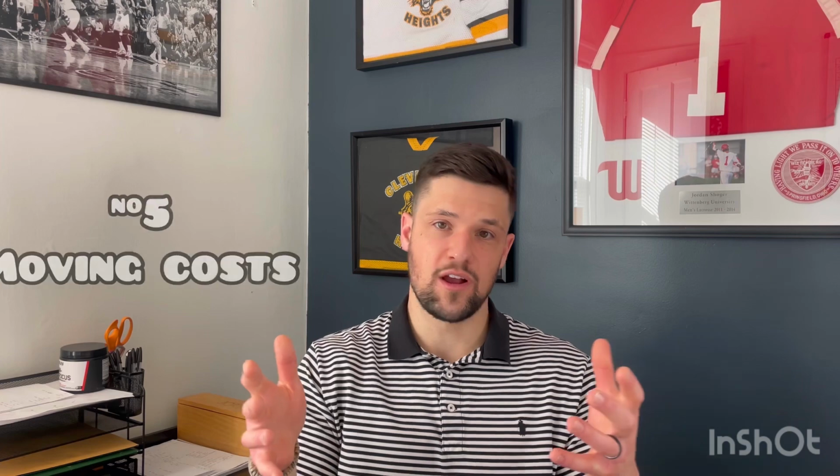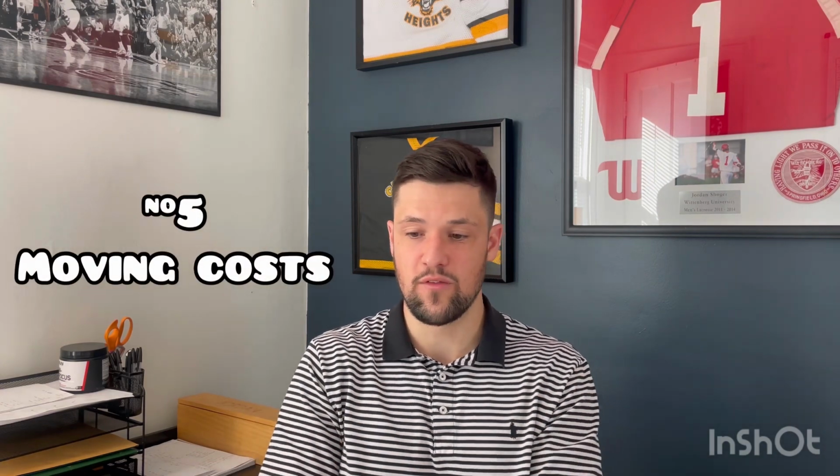The next 2 hidden fees for buyers, so number 5 and 6, usually happen after you've already closed on your home. Number 5 for hidden fees is just your moving costs. Take this into account, especially if you're moving from out of state or across town, maybe from the west side over here to the east side. Just think about how much it's going to cost if you've got to rent a truck or hire a moving company, what all that looks like and how much that'll cost. Make sure you're factoring that into your budget as well.